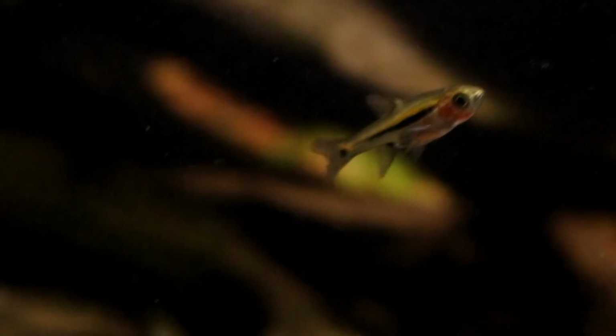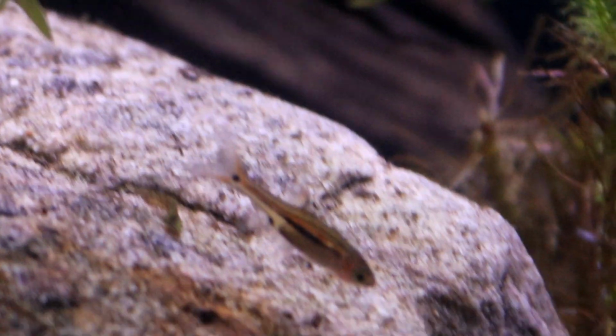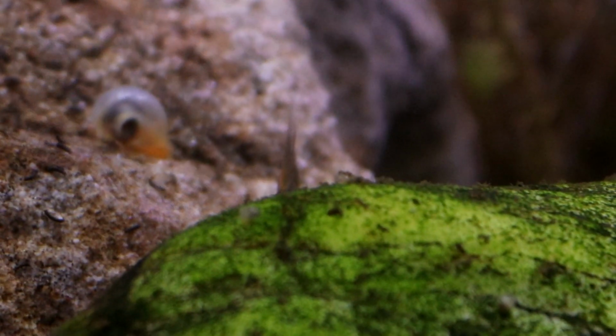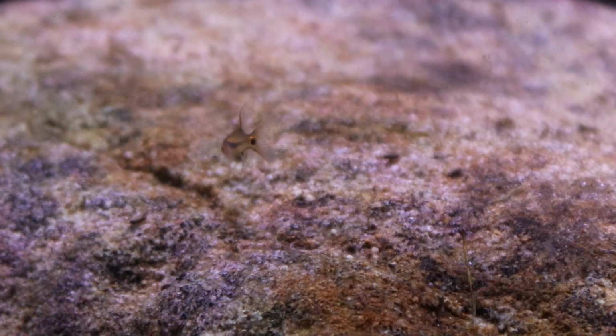The males are slightly longer than the females, but even they only max out at about 16 to 20 millimeters. And as they're also a very slender fish, they tend to appear even smaller than they are. Being so small though is a big part of their appeal. They are so perfectly formed in such a minute little package that the more you look at them, the more they draw you in. That is, of course, if you can find them.